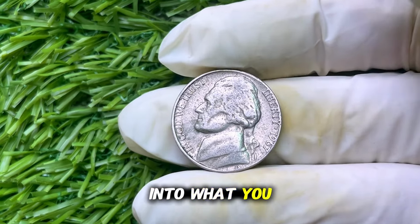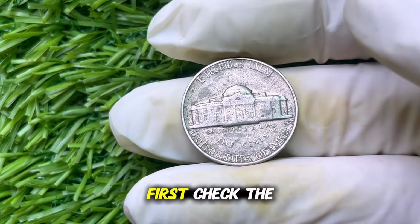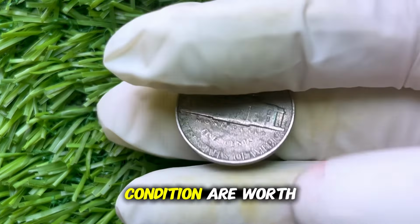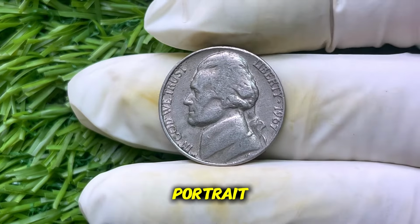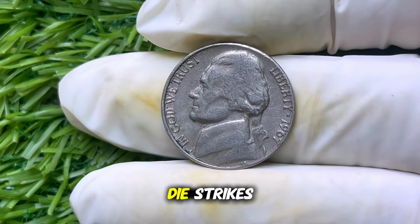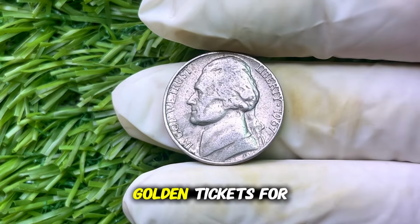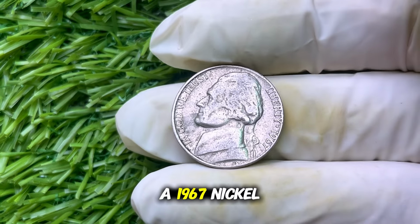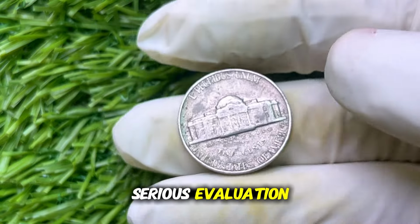Now, let's get into what you should be looking for, because trust me, these nickels are hiding in plain sight. First, check the condition. Coins in near-perfect mint state condition are worth significantly more. Look for sharp details on Jefferson's portrait and the Monticello building. Second, seek out errors like double die strikes, off-center prints, or irregular edges. These are the golden tickets for collectors. Lastly, ensure it's a 1967 nickel with no mint mark. This detail alone makes it a prime candidate for serious valuation.